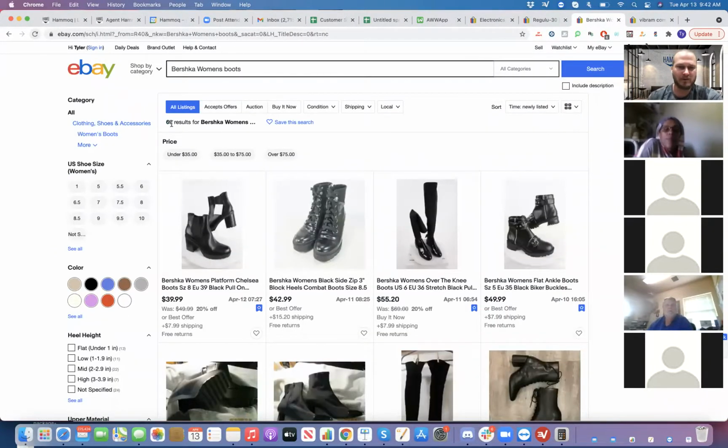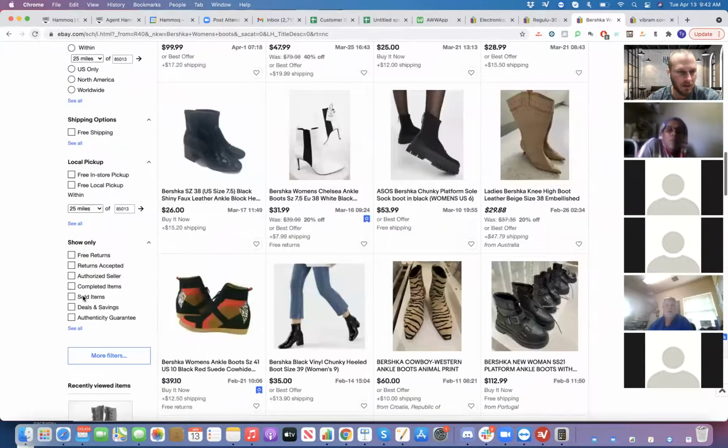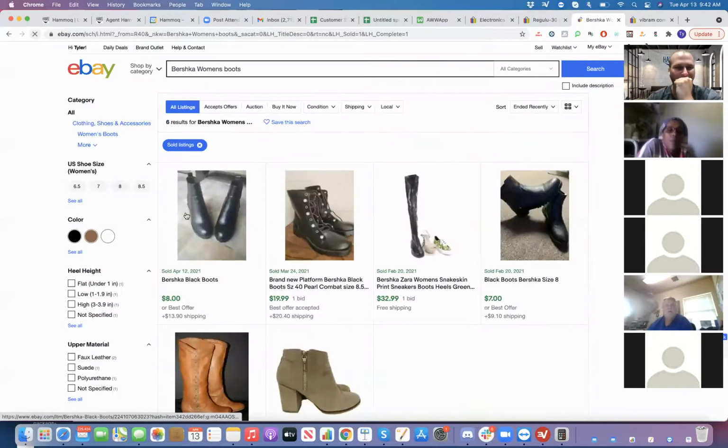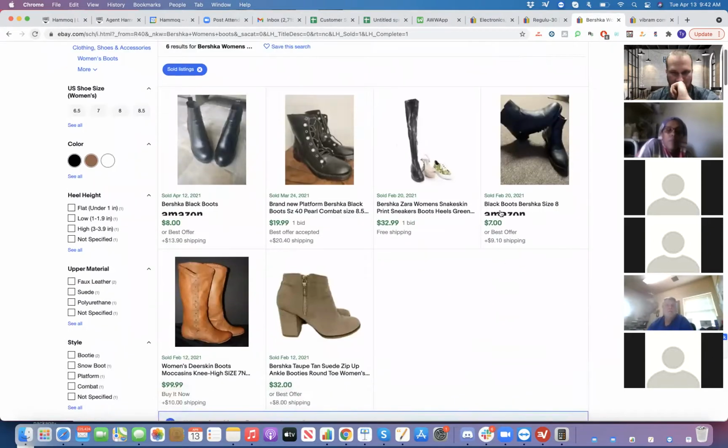But just the sell-through rate on this one's pretty rough, right? So 69 are for sale and only 6 have sold, with an average sale price of, let's just call it between these three, like 20 to $30 USD, maybe 32, looking at this side.